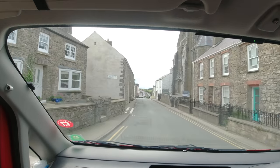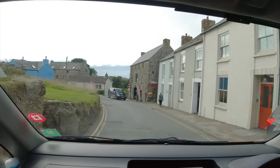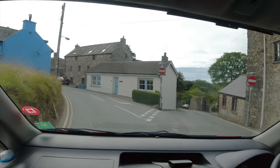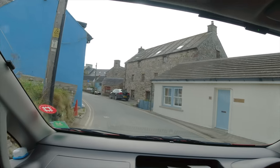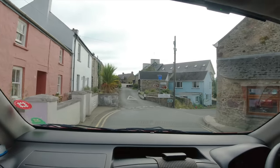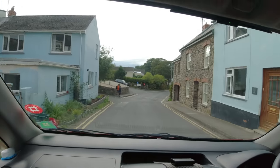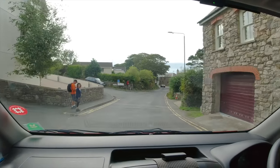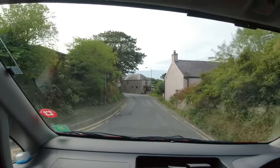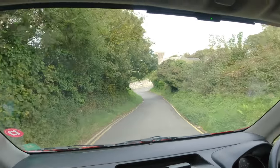Concentrating. Straight on. We're navigating by phone, so Carol's reading out the directions for me. Oh, there's no entry. Right, you've got to go left. Okay, round here, round to the right. Follow that car down to the right, to the car park. And then left.